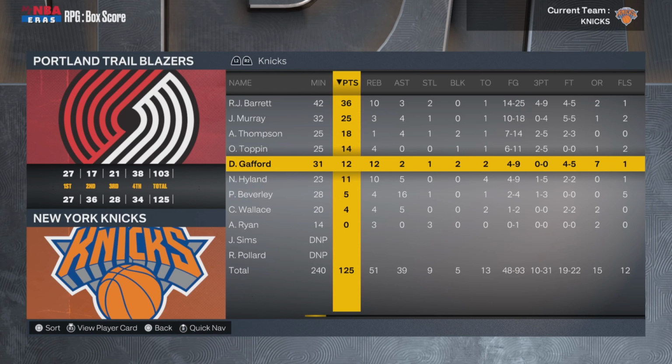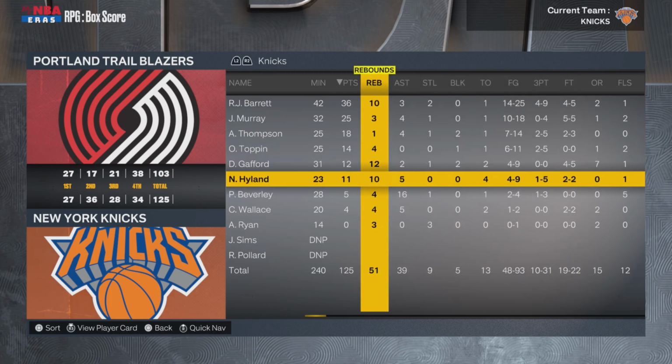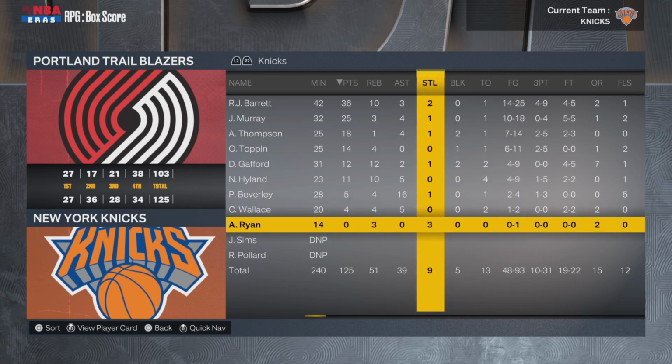I don't think we saw many of those games from Hartenstein, for instance. So that worked out, and 4 of 9. So it wasn't like we had to overuse him or anything like that. Even 4 of 5 from the free throw line, which is nice. Highland chips in with a double-double. Wallace not really doing much, but grabs 4 rebounds there, makes a couple of free throws. So not too bad.